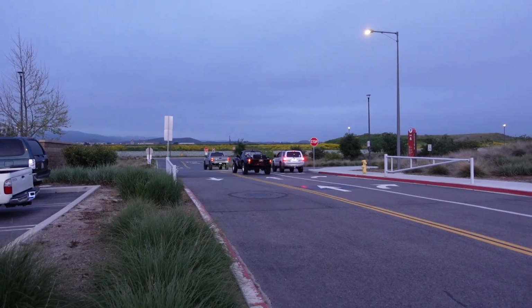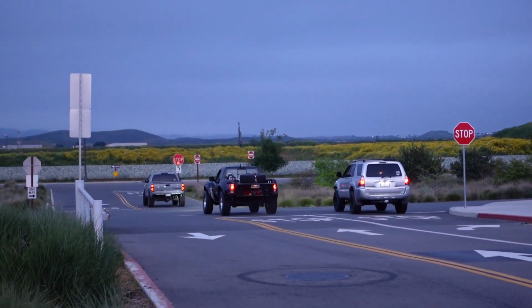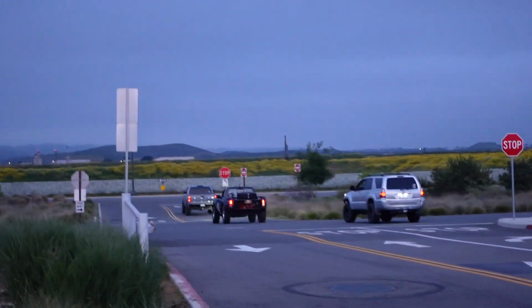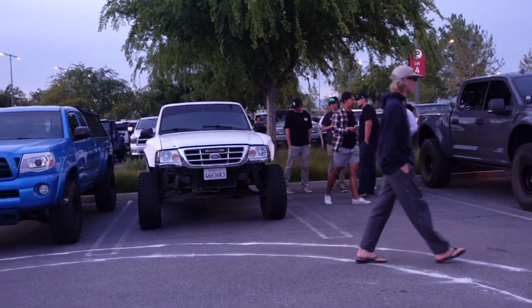That one too. That Ranger sounds like it's got a procharger on. You hear that little bell. That's what it's all about. Hopefully they're not talking shit.